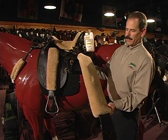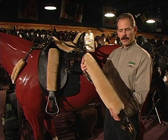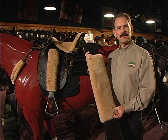And here's a neat trick. You can turn any girth into a genuine Australian merino wool girth with the use of a girth comforter. This girth comforter easily attaches to any girth and is the ultimate in comfort for your horse.